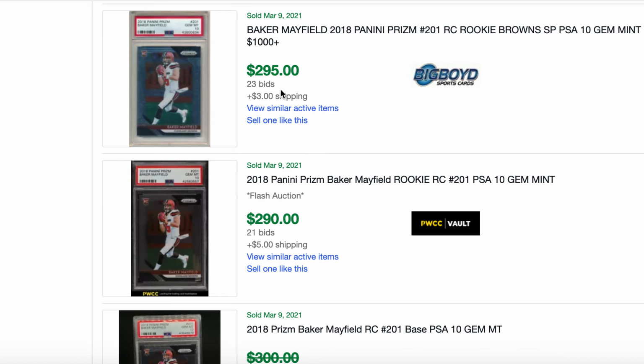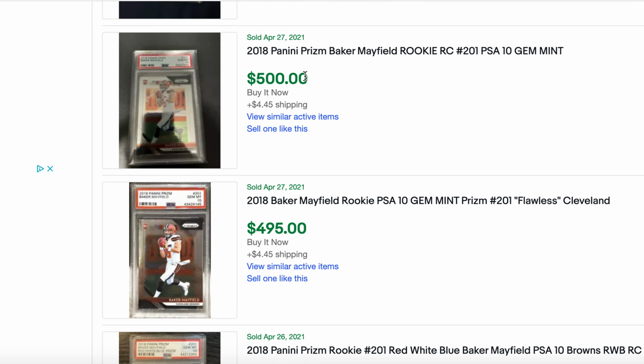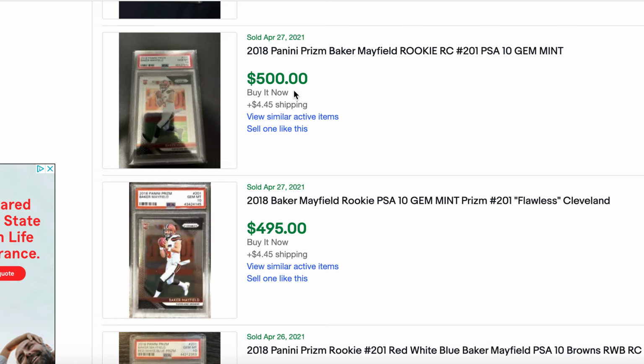Also, this Baker Mayfield, we were buying it for under $300 in March. Here it is going for about $500 in April. I expect this card to get to close to $700 by the time the season starts. Anyways, if you just sold here at $500, you'd already have paid for more than your entire year's membership of the Sports Card Society and already been in the green. Not to mention all the other cards we're going to talk about throughout the year.